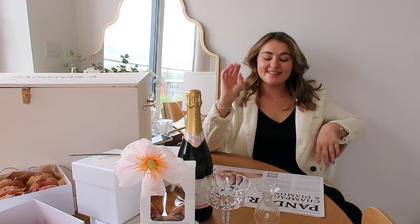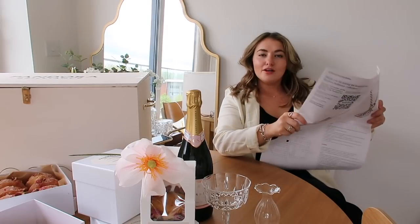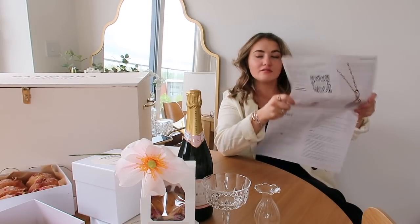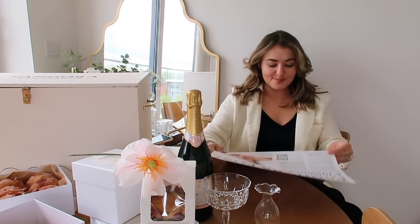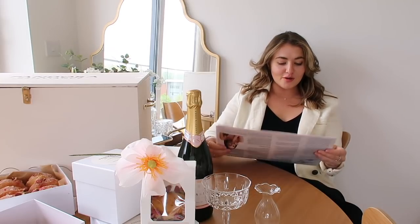I literally just set this up and I now look like, especially with this newspaper, you know how in every film the dad's just sitting in the corner at the head of the table just reading the paper. I've just been reading a little bit about this, and it's so exciting.